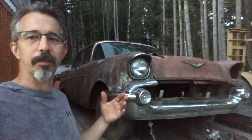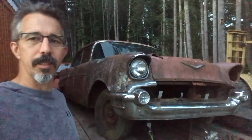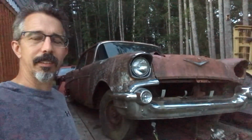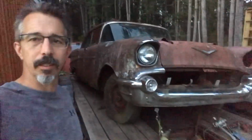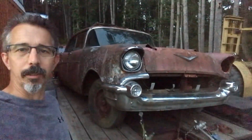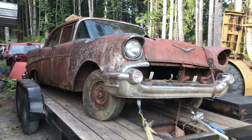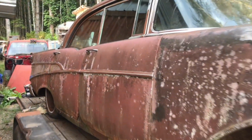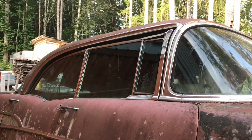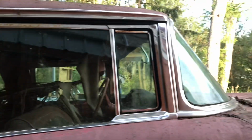And of course, because of the way that these cars were built, as soon as you had any rust issues with that B-pillar, it was expensive to fix them. So a lot of these cars ended up in the crusher. So I'll turn the camera around here and we can take a look at this one. What have we here? Future project.